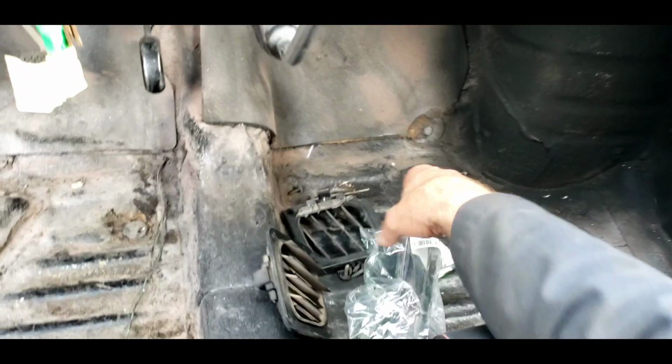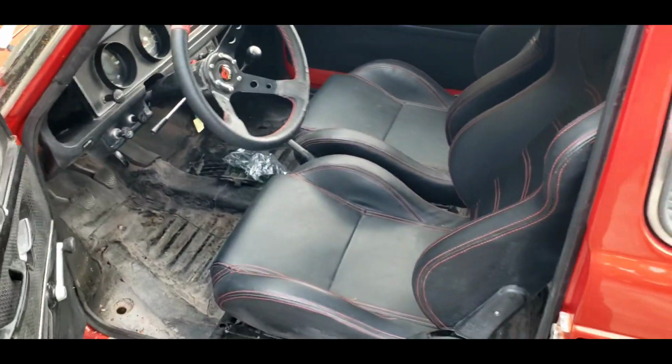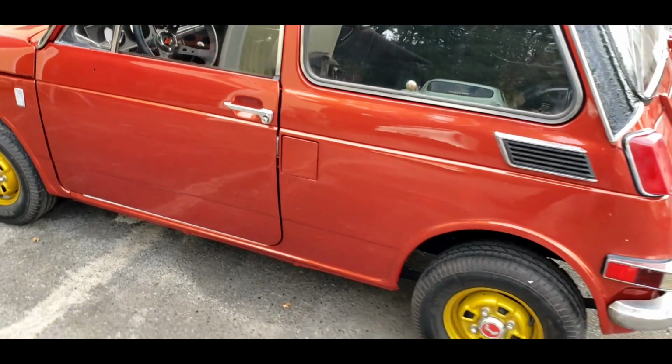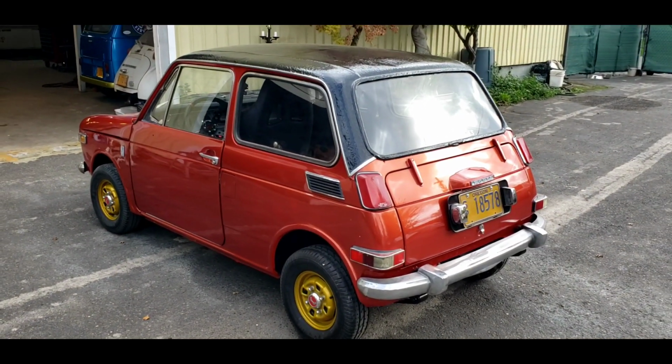I got a new chrome tip, and I want to detail the inside, and then, I don't know, I'm gonna drive it, sell it, do something. I'm not sure what I'm going to do, but it's a pretty solid little rocket, I call it. Used to call it the Red Rocket. It's no longer red. It's kind of a burnt orange.